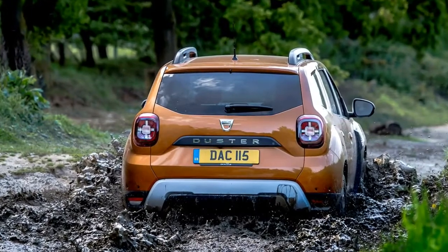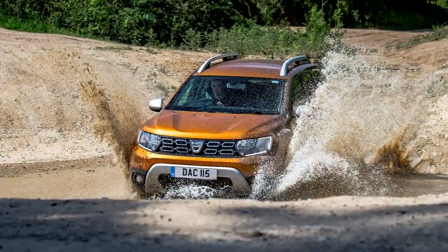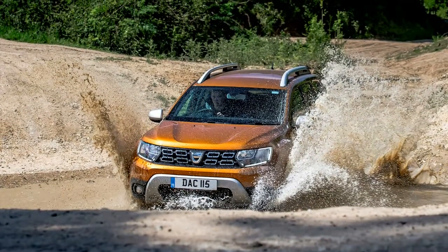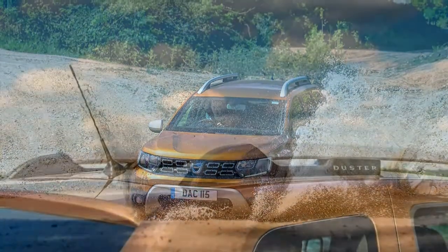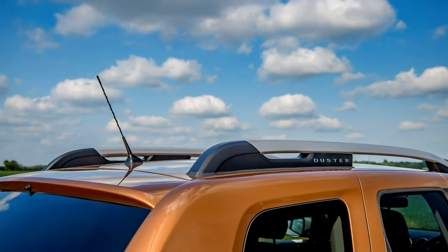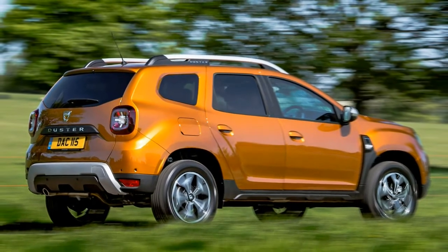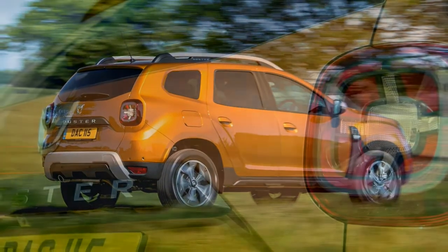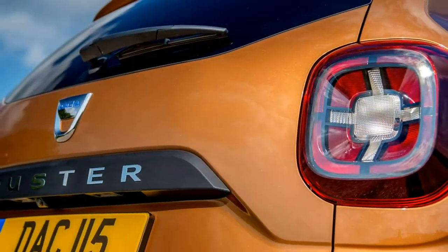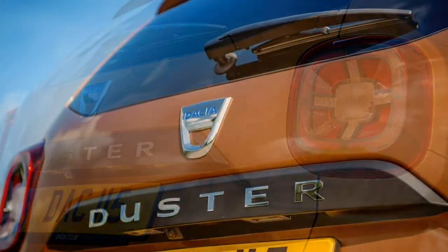Only scores 3 stars in the European crash test. The new test is more exacting than previous versions. The Duster is marked down for insufficient crash avoidance kit. Dacia Duster safety is really a story of two halves. The Duster includes ABS, stability control, front and side airbags and blind spot detectors, that flag if there are any cars alongside you hidden inside the blind spot.